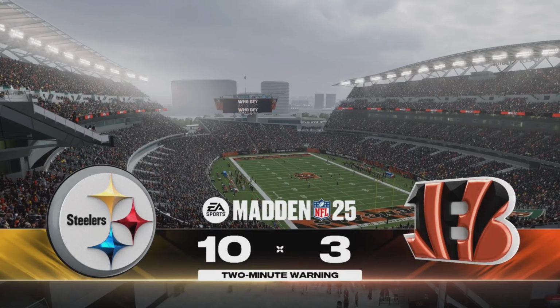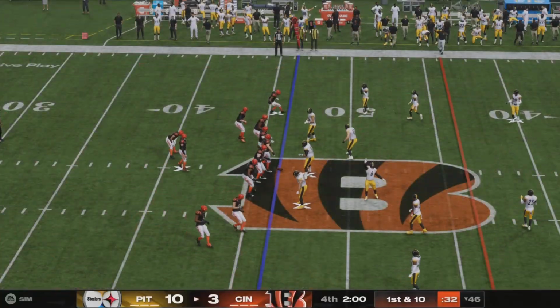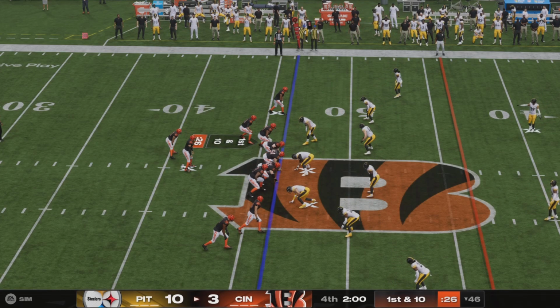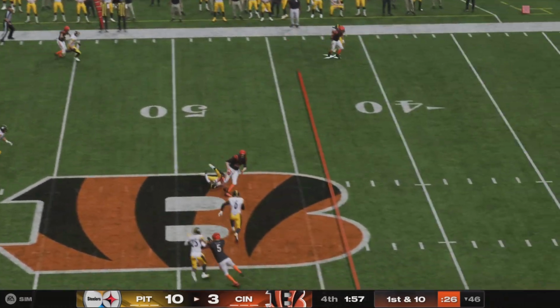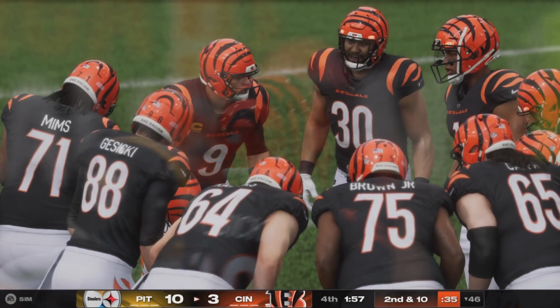Fourth quarter, down to the final 2 minutes, and we've got a one-score game. So the Bengals in possession of the football here as we get you reset. They come up on a 1st and 10, desperately needing a score here on what could be their final drive. And that is incomplete. Oh, the coverage a little too good there, and it's 2nd down.